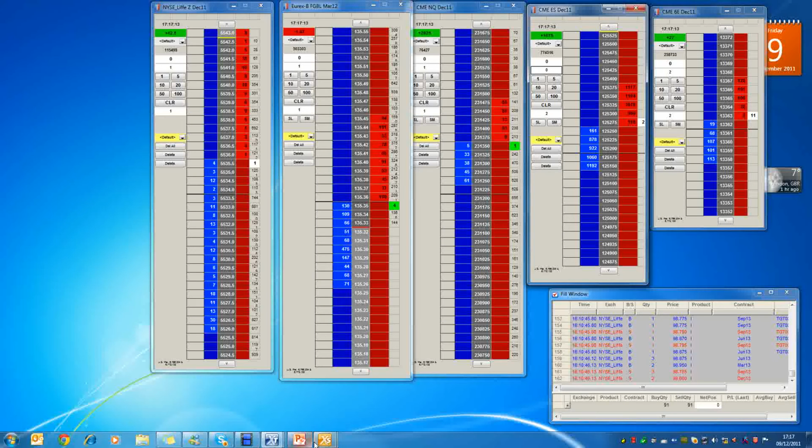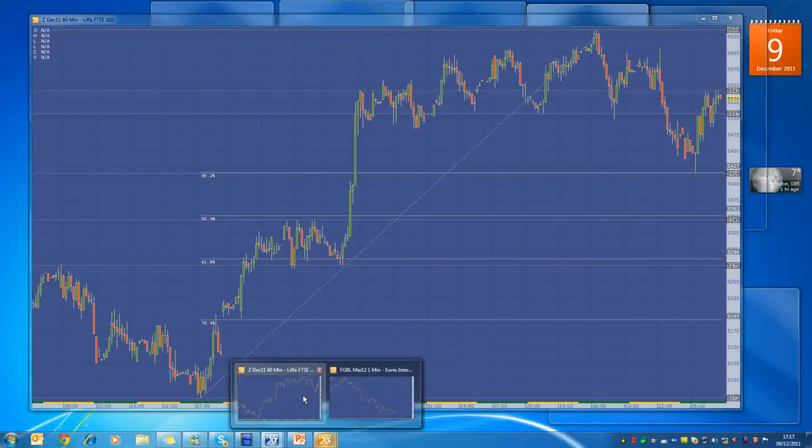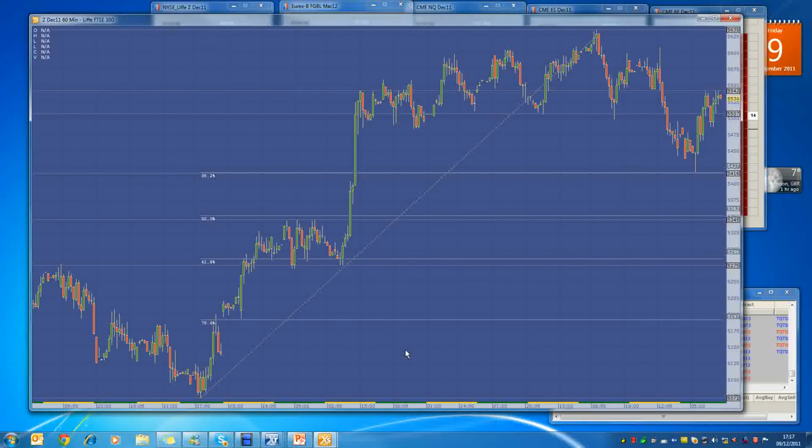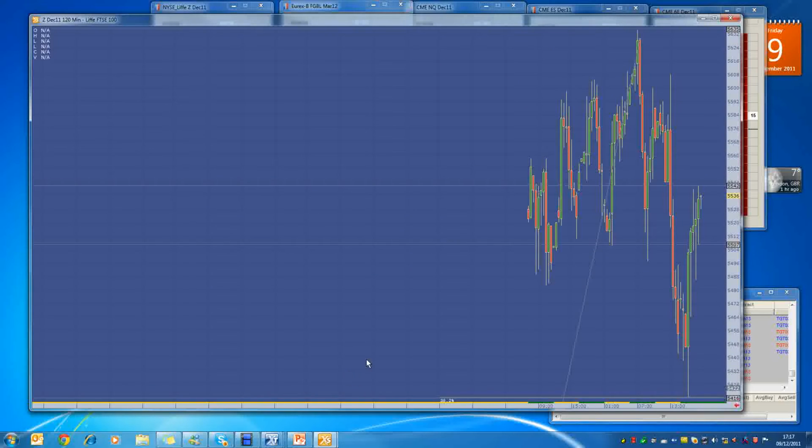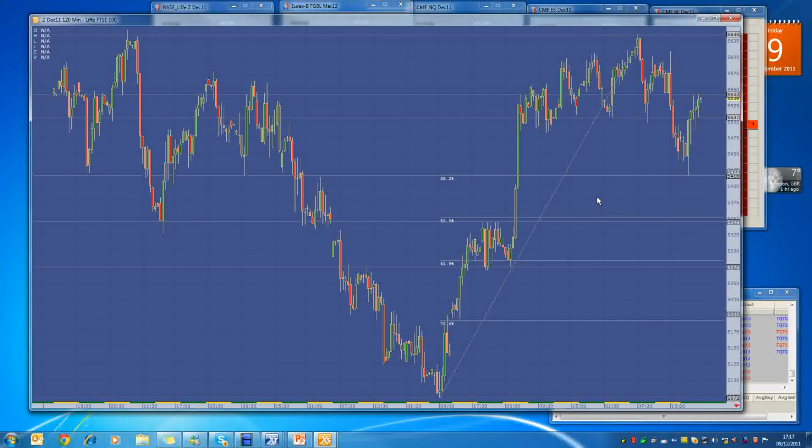Let's do a quick look at the FTSE right now. On a 60-minute, we had the bounce off the 50.72 that we mentioned last week, and since then we've gone up. If I go on a bigger chart, on a 120-minute, we've touched the 56.35, which is the previous high from about a month ago, and we touched that and bounced off again.